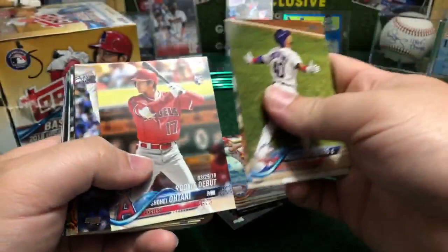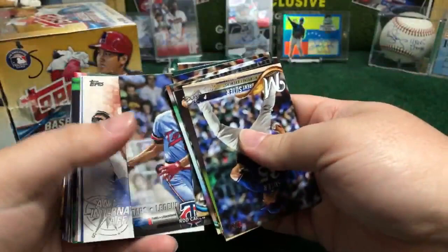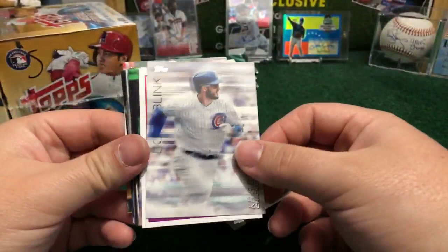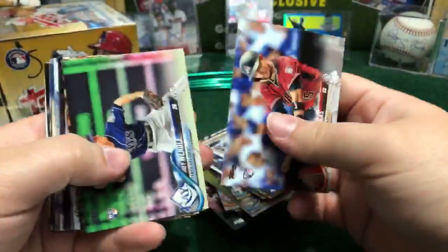Two times already. Hoskins, Goldie, Mr. 3000. And here we got Rod Carew of Minnesota Twins. Panama, Mariano Rivera, International Affair with the Yankees. Blue Border, Christian Yelich, unnumbered but awesome one for Milwaukee Brewers. Don't Blink, Kris Bryant, Cubbies, Ian Kinsler, 1983. And the rest of the pack.